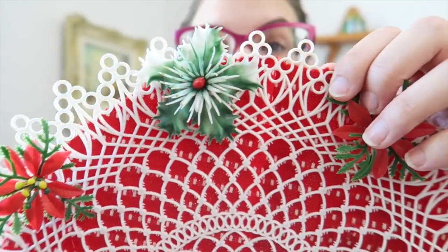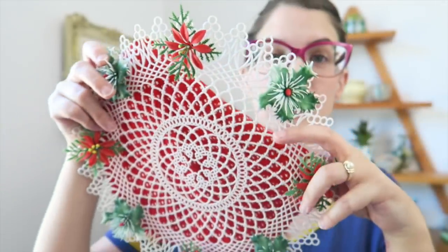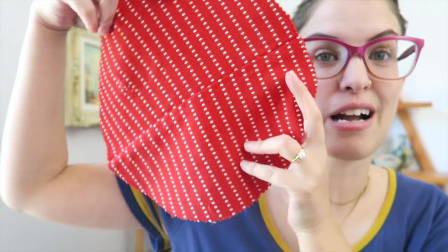I just thought these little pieces would be good for crafting, and then this little plastic piece there. It's just sort of like a centerpiece type thing. And then on the back, this fabric is separate, but I liked this flat fabric. It's got a hole in it, but I thought I could use that for some Christmas crafting. So this little circle piece of fabric.